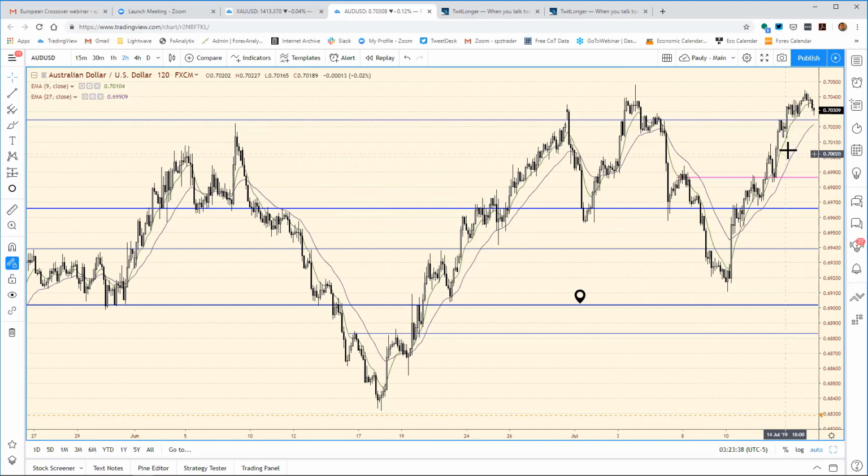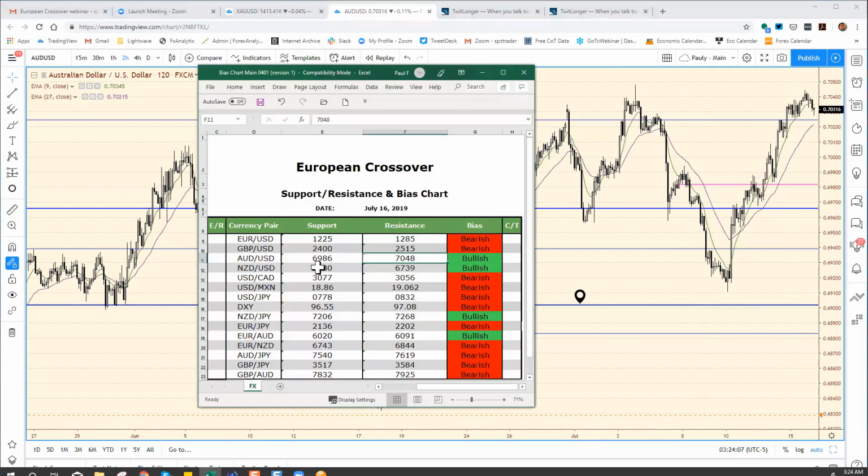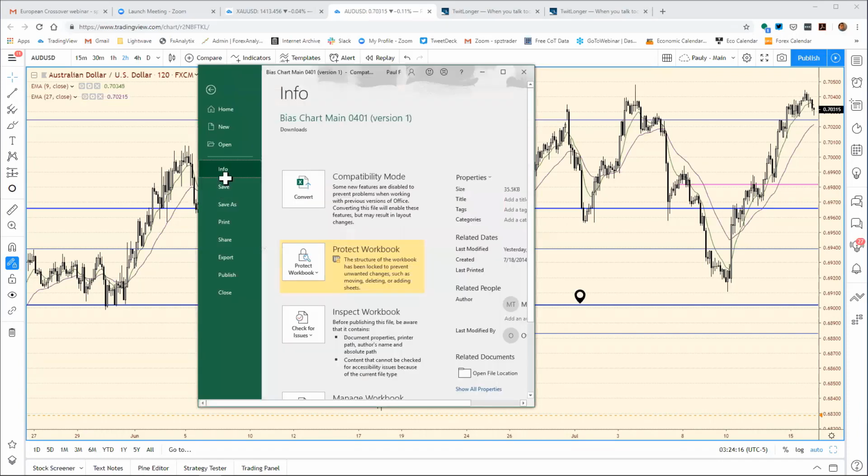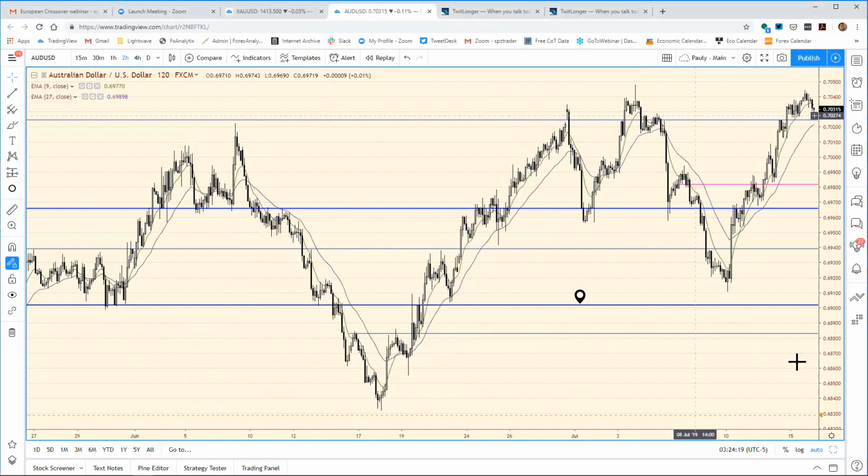Support would actually come in right in here, around this 70 even, but you have to allow for this. So this is where you'd see some support really coming in here, 69.86, even a little bit lower. Right in here, you'd see some nice volume coming in. Let's call it 69.81, right there. And let's move into the Kiwi.